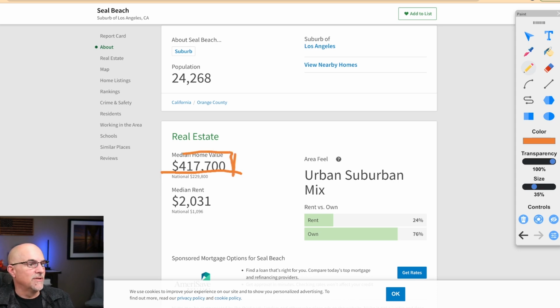According to what they do here, they take all the home sales in the area, which include Leisure World, and a lot of homes in there are selling for $250,000, $275,000, and of course those are all cash. Then they factor that in with the rest of the demographic, and that's where you get that low of a number. But if you're not moving into Leisure World, don't expect to see anything close to that.